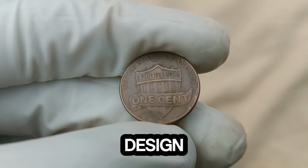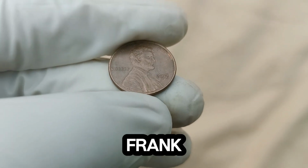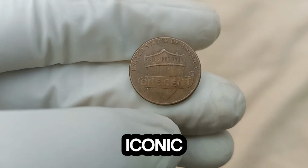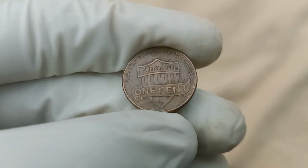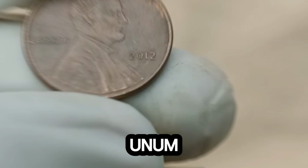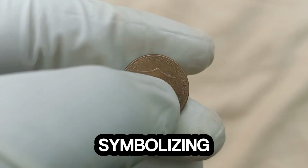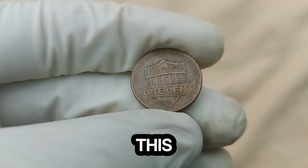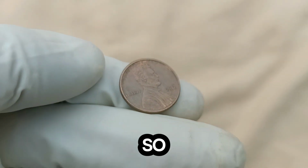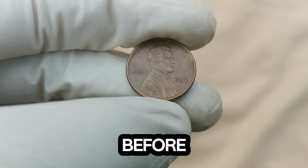Now, let's take a closer look at the design of the 2012 penny. As I mentioned earlier, it features the classic Lincoln Memorial reverse designed by Frank Gasparo, which had been in place since 1959. On the obverse, you'll see Abraham Lincoln in his iconic profile, as designed by Victor David Brenner. On the reverse, you can see the Lincoln Memorial, the national monument built to honor Lincoln, with the inscription E Pluribus Unum above the monument and United States of America along the edge. The design is simple, yet powerful, symbolizing Lincoln's enduring legacy in American history. This design remained unchanged throughout the years until the switch to the Union Shield reverse in 2010. So, for many collectors, the 2012 penny is a significant coin because it's one of the last pennies to feature this historic design before the transition.